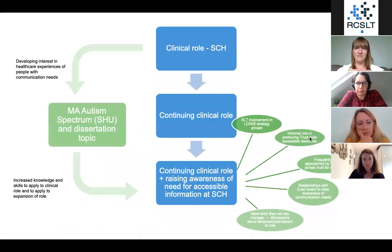I know I'm nearly at the end of my time, so this is a little bit of a slide just looking at how my role has developed and how my work has developed as a result of carrying out this work. And I will stop there so that we can go on to any questions.